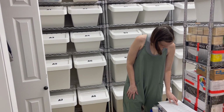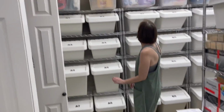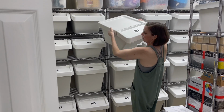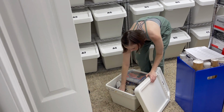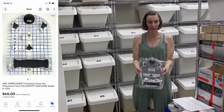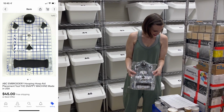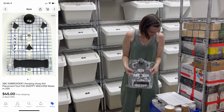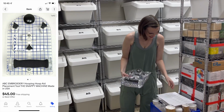Okay, next up is in B1. And you might have seen us pick this up. This was the embroidery hooping tool called the Snappy Hooper or something. That's the one I picked up in the video, so I picked it up because it looked expensive. Yeah, and it was. It sold for $45. We got it in the Goodwill bins and we paid 67 cents.